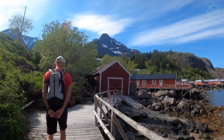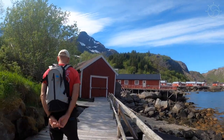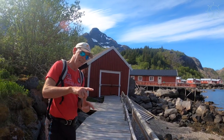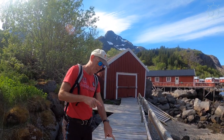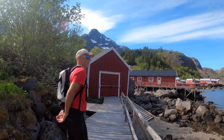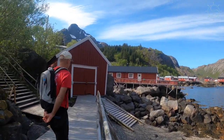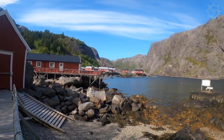This is not quite as Sørlandet. Very different. But same charming as Sørlandet. Tight Sørlandet, as we know. And here it can be up to 3 meters, I've heard. So very different. It's very nice to see.